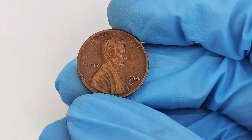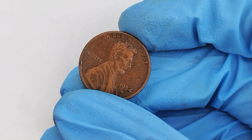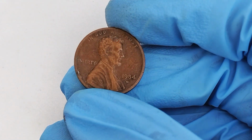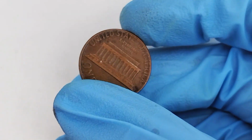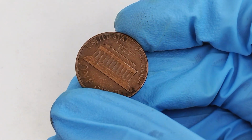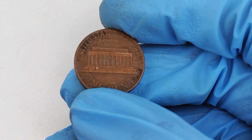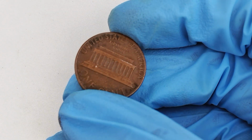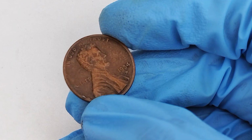This coin almost ended up in the trash, but instead, it stunned the entire coin world by selling for nearly $1.5 million. And the craziest part? It was just an ordinary-looking penny. Think about that for a second. A coin you've probably seen thousands of times, sitting quietly in your change jar, rattling around in your pocket, maybe even glued to the bottom of a couch cushion.